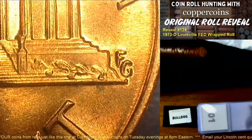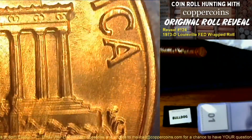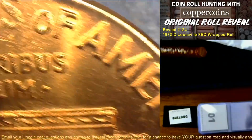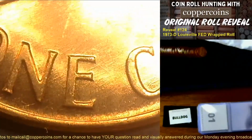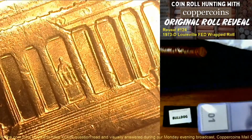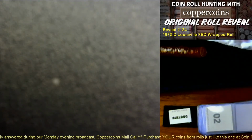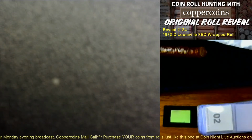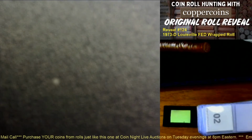If the initials are as tall as the bottom of the base of the building, then you have a normal 1973. If they are any shorter than that, then you have something that has never yet been discovered, because I've been looking since 1973 for a reverse design of 1972 or 74, which have much smaller initials. And so that's what we're after here. We may end up with 50 normal 1973 D Lincoln cents, but in that case, we're at least going to have a good time together, searching for and trying to find anything outside the normal.